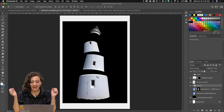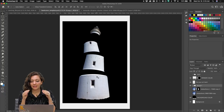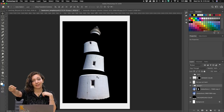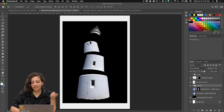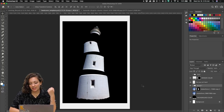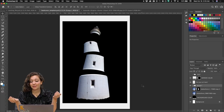Okay, so we have made really intricate selections. We have broken this tower apart, and then we've used transform tools to warp the perspective and then also move them so that they look like they're flying into the sky. There's a lot of different ways you can use transform tools, but really just changing those base things like rotation, size, perspective. It's really basic in Photoshop, but you use it pretty much every time you use Photoshop, so it's important to know.